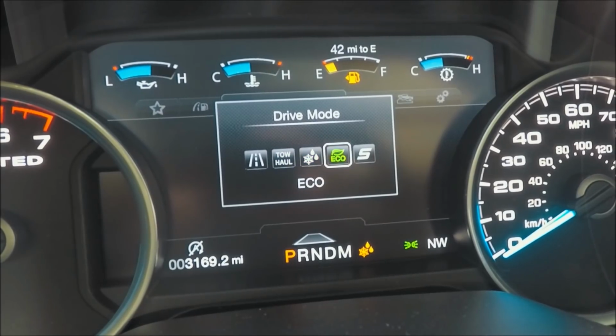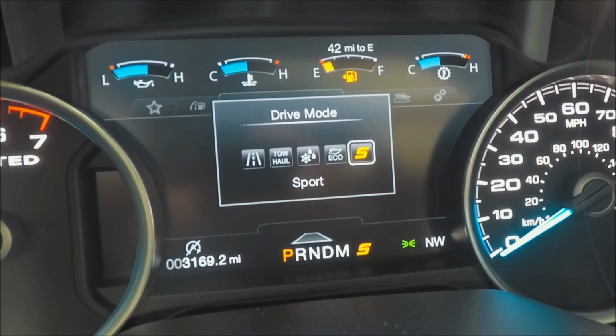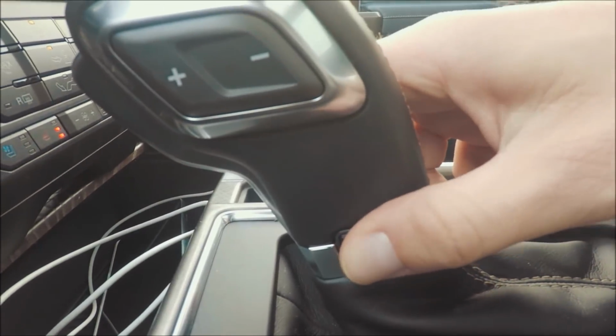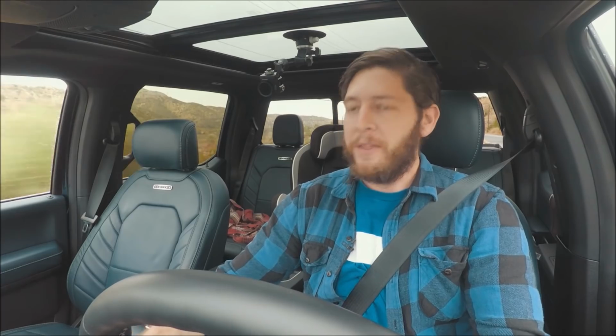Here, if I pop this one into sport mode, because this does have selectable sport modes, there's normal, tow and haul, snow and wet, eco. I put it into sport. That's a good noise. Let's go back to normal, to just cruise and let the 10-speed do its thing. If you want to shift it on your own, you can. There's a plus-minus button down here that a lot of you will be familiar with.